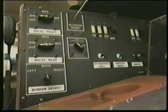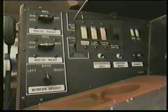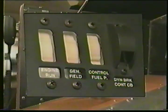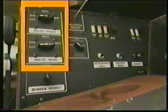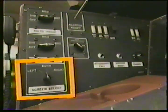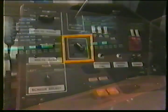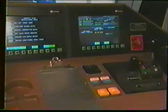On the left-hand side of the control stand, referred to as the control and switch panel, you'll find the engine run switch, generator field switch, control and fuel pump switch, dynamic brake control circuit breaker, headlight switches, screen select switch, and the ditch light on-off switch. There is a built-in clipboard for your orders.